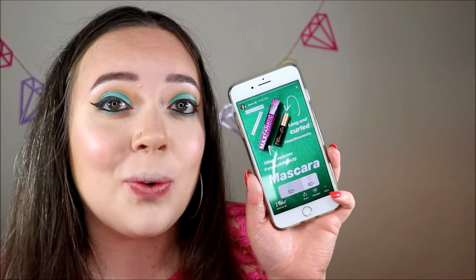The eyes are complete now except for mascara, and we're just going to ignore the wonkiness that is the wings. I don't know that I should have tried that, but I did. We're working with it. So now for mascara, I just asked between the two that I currently have open. I currently have the Wet n Wild Max Fanatic Mascara, and then a little sample size of the Benefit Roller Lash. And the Wet n Wild Mascara won 60 to 40%.